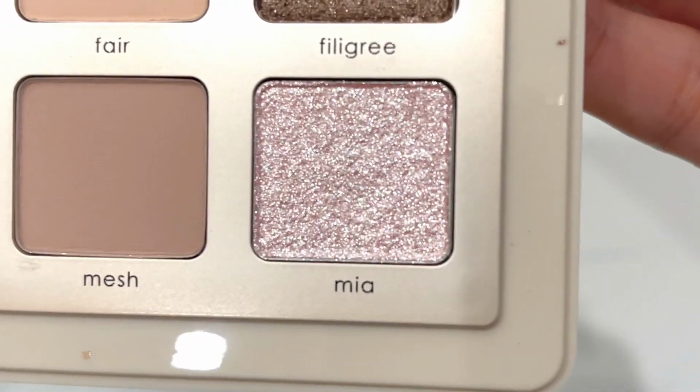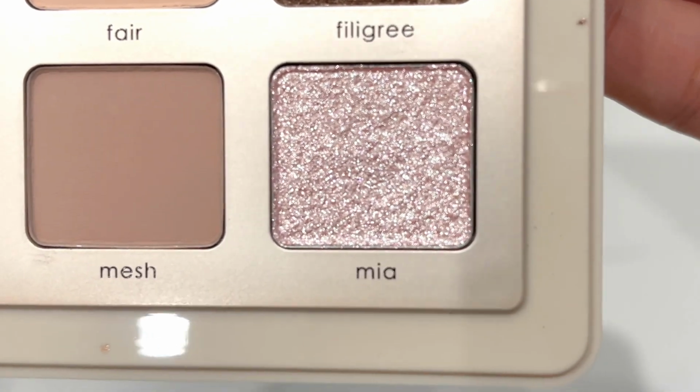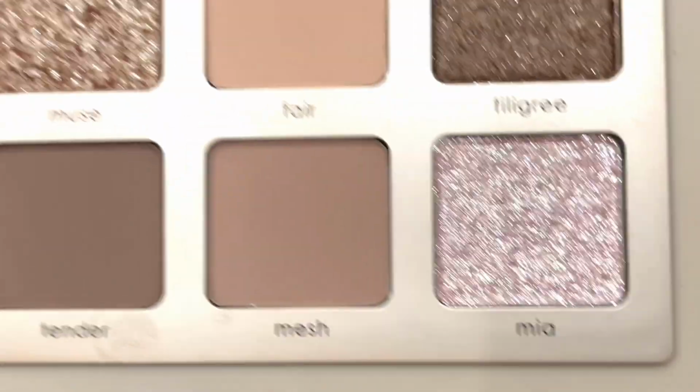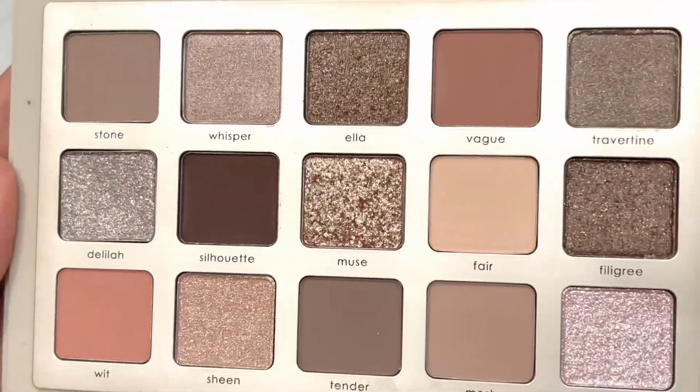But this is a look I created today on day, well, 5 or 6 that I've been playing with this palette, and I actually combined the I Need a Nude NATASHA Denona palette with this one. I ended up taking out a couple of these shades and flip-flopped it with a couple of the shades from the I Need a Nude palette that I absolutely love, like that pink one right there. Oh my god, I love that shade so much.